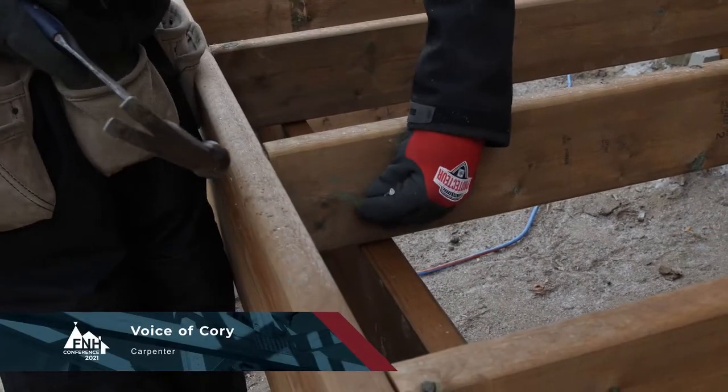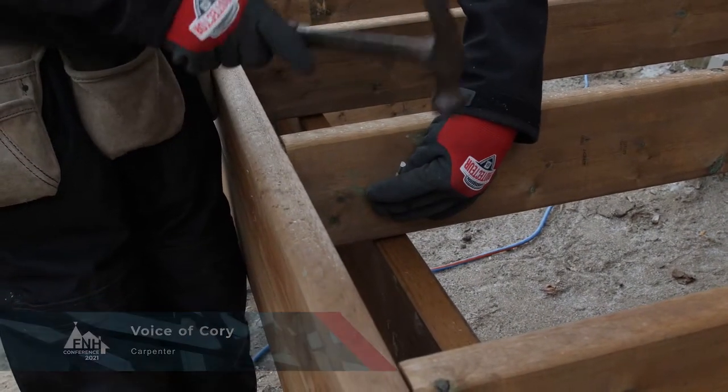Now, Corey's going to slow down and give us a tip on how do you start the nail on such a steep angle. Okay, so a little bit in, a little bit up, and then lift it.